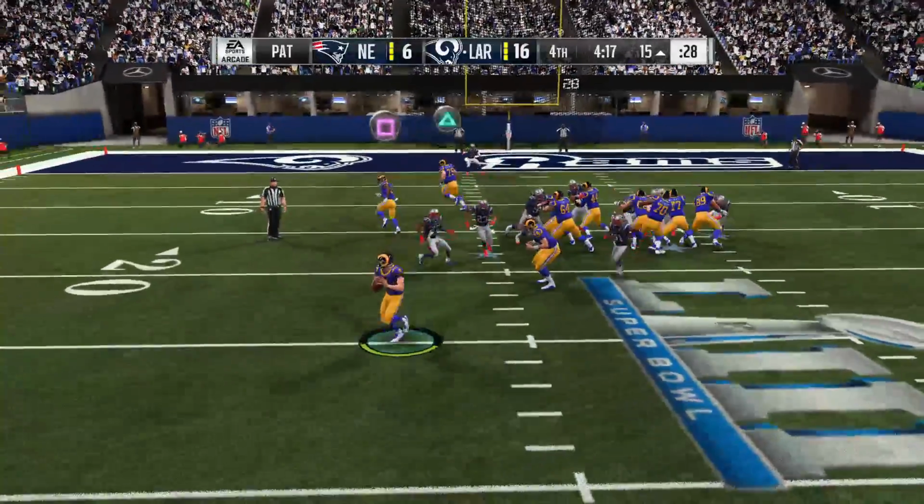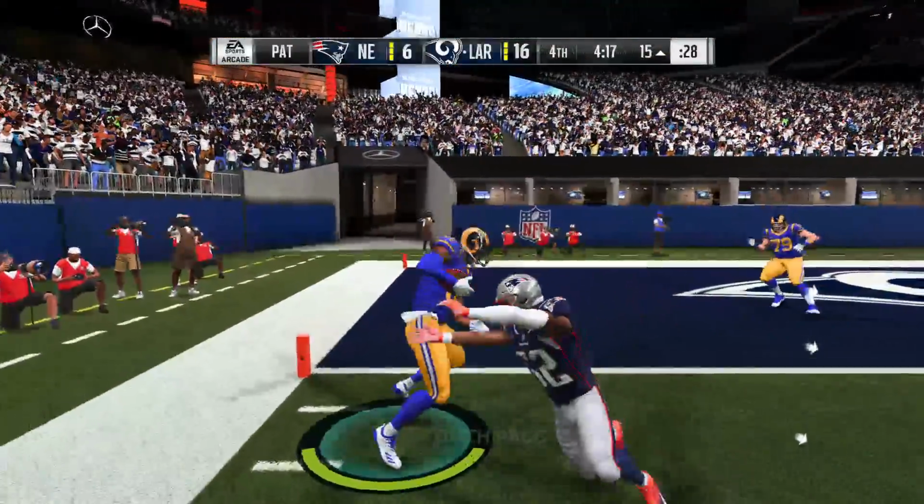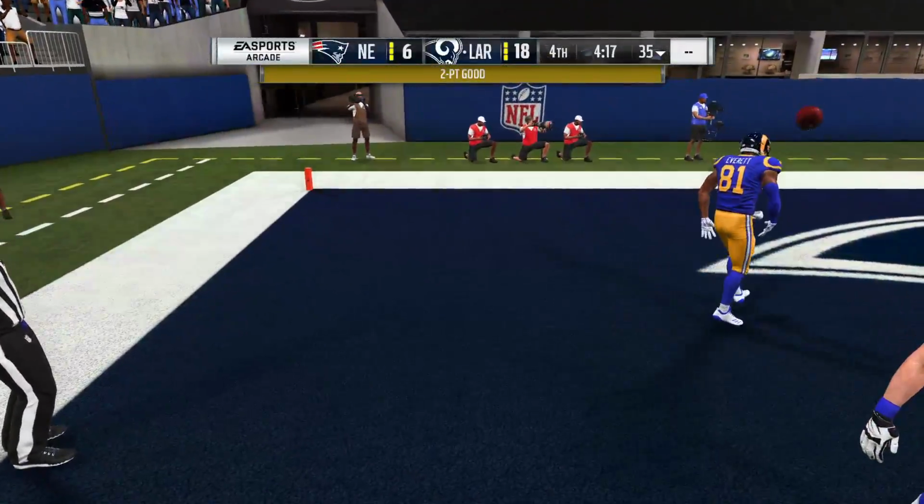Oh, they flip it to the kicker. He looks like he's going to throw it. That is caught at the 7-yard line. And he is into the end zone to bump the lead up 2 more.